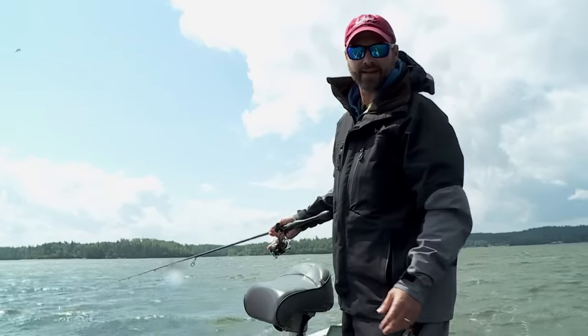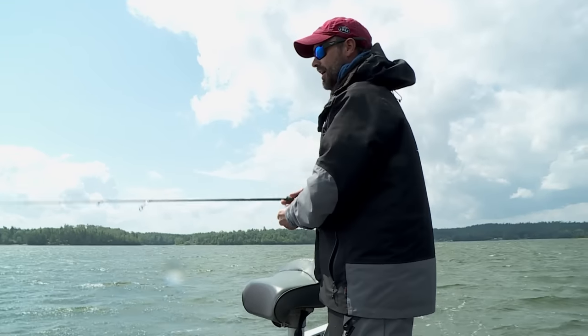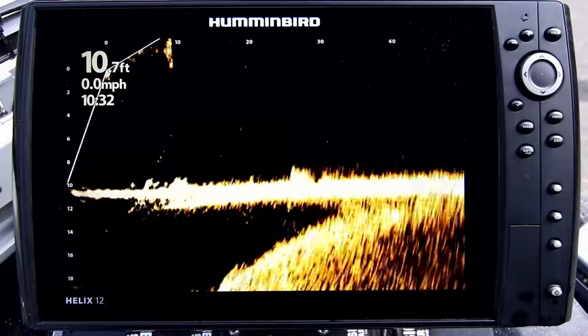Look, Ty's got to run to the back. Think of back in the day, you'd have to have it on continuous into the wind. You'd be going here, you'd be going there, or it'd just be a mess. But this makes life a lot more fun.